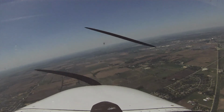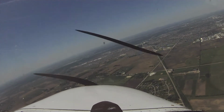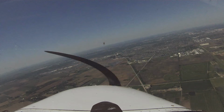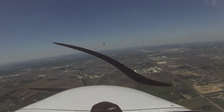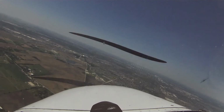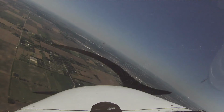Now, when you define clearing turns, you're just doing standard clearing turns, right? What I'm looking for is just other aircraft. Right. And before I do maneuvers. That was pretty good. Okay, you can go back to the west. There we go.